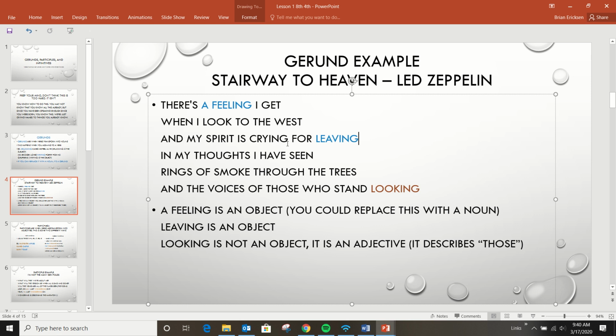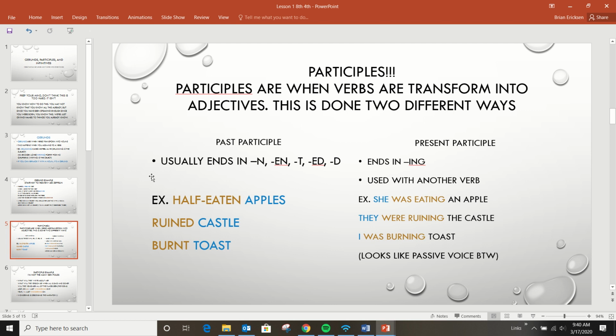Whereas this part, crying, is a verb, right? It's doing that thing. But looking, on the other hand, it actually describes those. So it's not a gerund, right? Because you can't say, and the voices of those who stand squirrel. It doesn't work. However, it does work as an adjective, which is the next thing that we talk about, right?